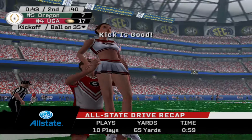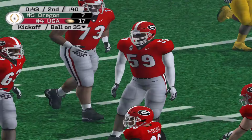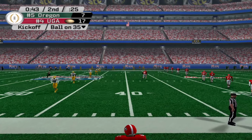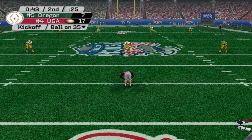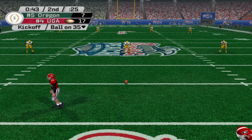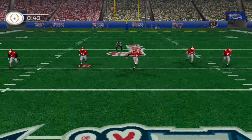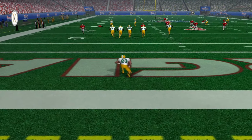The PAT. So we take a moment to check out the Pontiac drive summary. And it looks like they're ready for the kickoff. He hits a booming kick. Number 23 fields it in the end zone.